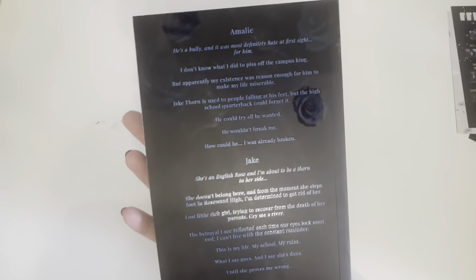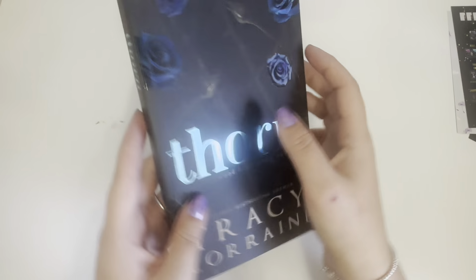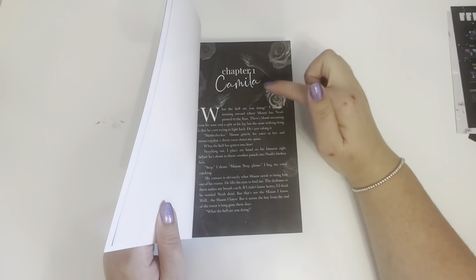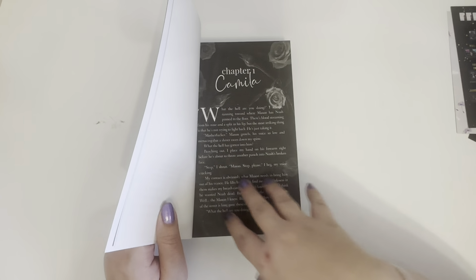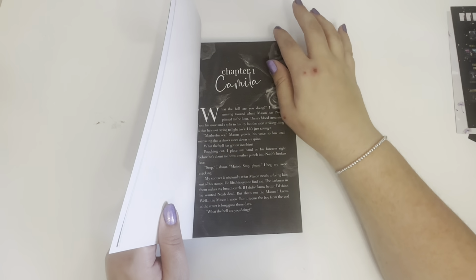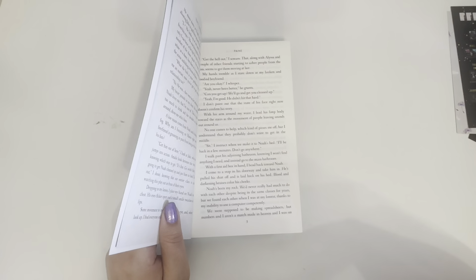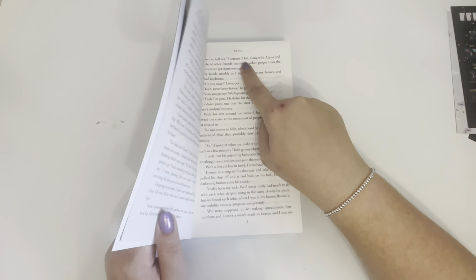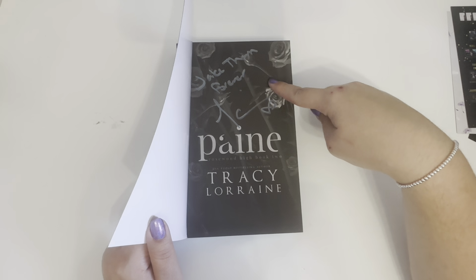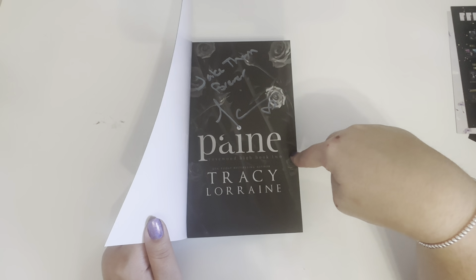So I had a little read of the blurb, which obviously feel free to pause and have a read of yourself. And then I started reading the book, and I was really confused because the characters in this are not the characters from the blurb. I thought, why is this happening? Then as I turned the page, I noticed that it said Pain at the top, and I thought, isn't that the name of her second book? And when I turned back to the title page that she'd signed, that I'd not even looked at, it's the second book.